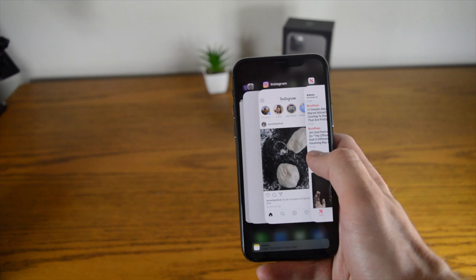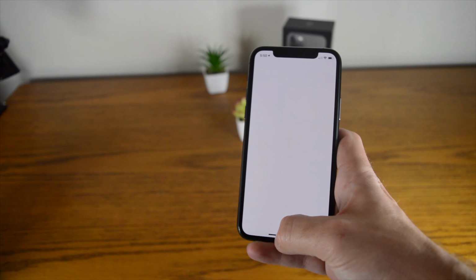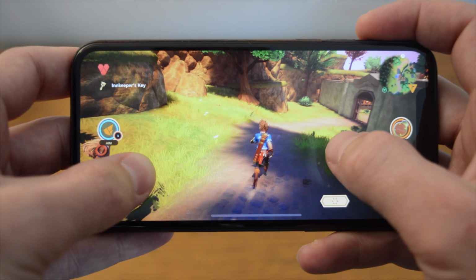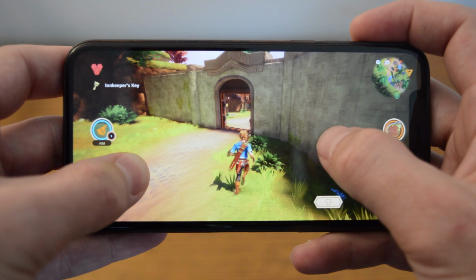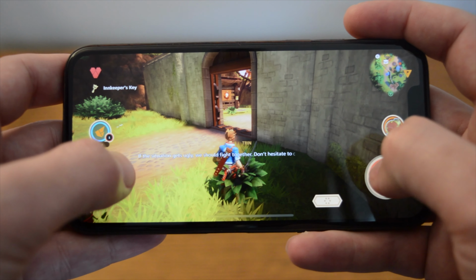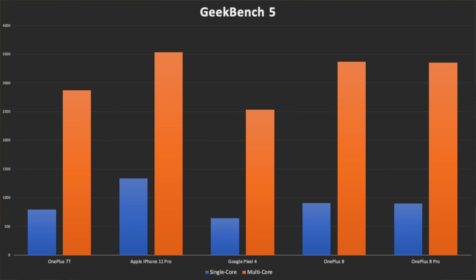In day-to-day use, both of these phones perform excellently, with apps opening quickly and multitasking working seamlessly. Both of these phones are also excellent choices for mobile gamers, and I found that gaming on both devices was a great experience. Both phones also performed well in benchmarks too. The OnePlus 8 Pro beat out the iPhone 11 Pro in Antutu. However, the iPhone beat the OnePlus device in Geekbench 5, especially in its single-core score, which continues to dominate over every other phone on the market.